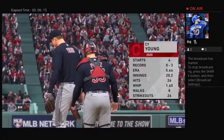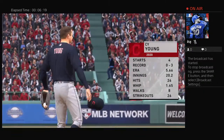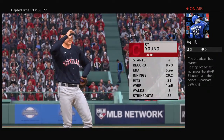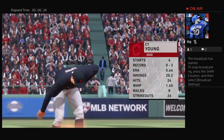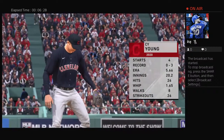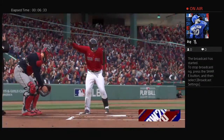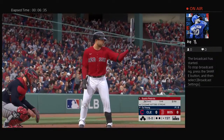Cy Young will be on the mound for the series opener. Dan, any thoughts? Hey, Matt, we're getting a chance to look at a guy that's really struggled lately. ERA over 5 in his last 3 starts, so he's going to have to really improve on that one. Too many base runners, too many hits, and too many walks. He needs to get off to a good start and maybe throw up a 0 in the first inning.